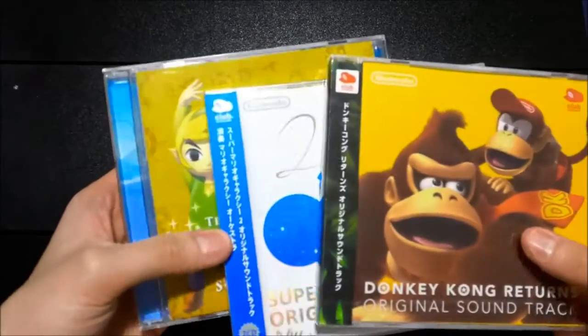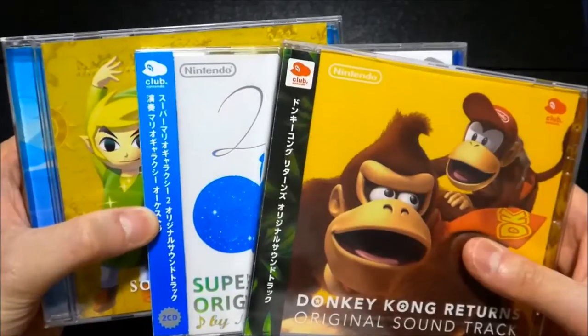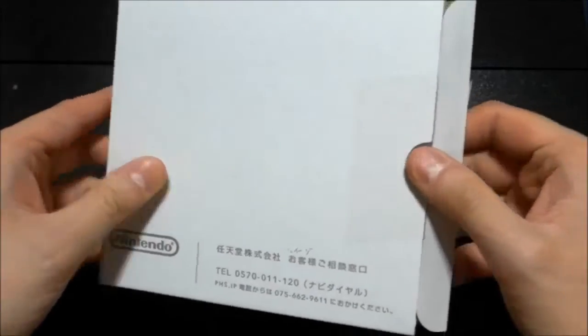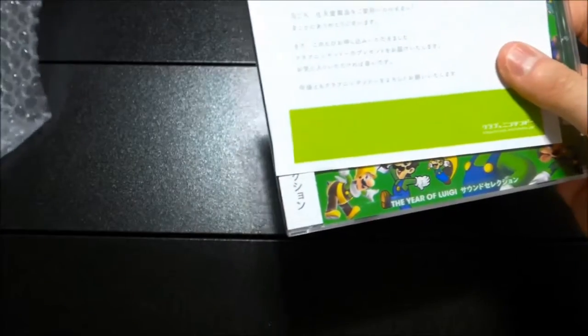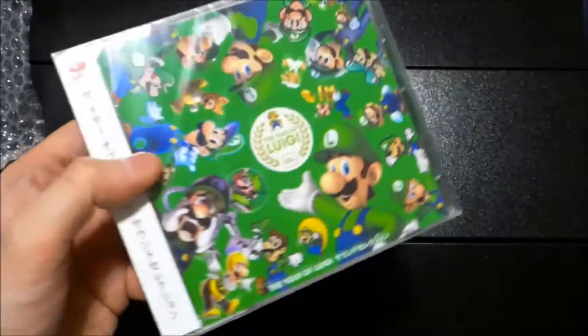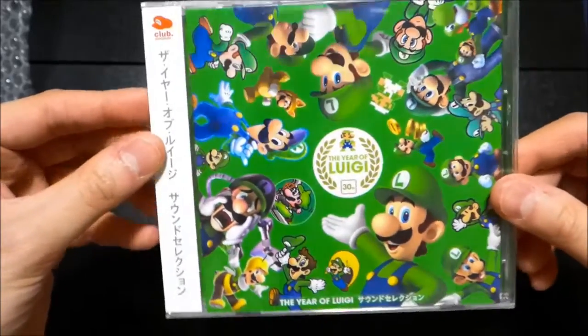So these are the first three soundtracks that I just opened so far. There's actually still more to come. This one here, I already opened up ahead of time. So the flap is already open, but I didn't take a look at the content. And let's see what's inside. Again, we have thank you notes for Club Nintendo. And this is the Year of Luigi 30th Anniversary soundtrack.